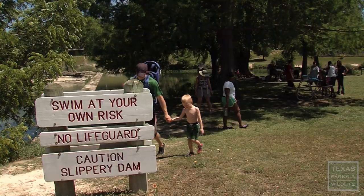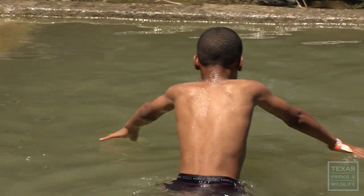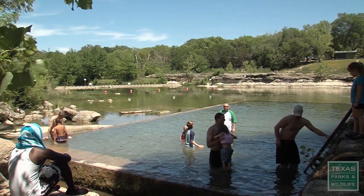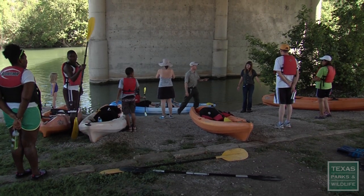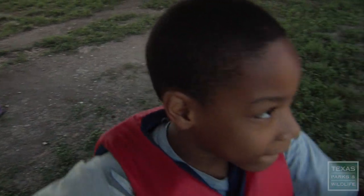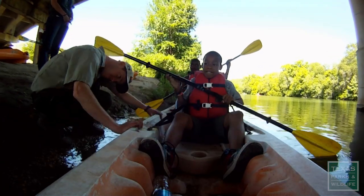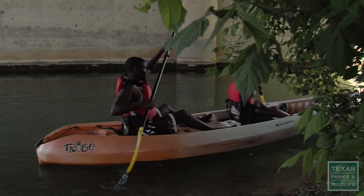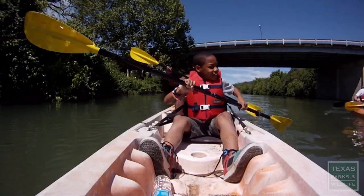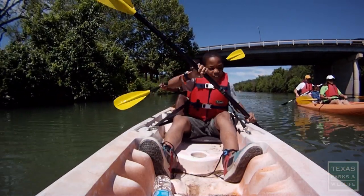By afternoon, the cool Blanco River is calling. Yippee-doo, sir. And there's another way to enjoy the water. Kayak. Paddling a kayak is a new experience for Calvin. Excited? Yes, sir. Can I get a high five? That's what's up. At first, he didn't want to do it, but after we got in the boat, smooth sailing, you know, he was all for it. Yeah, Calvin, that's good. Going up the river, down the river, yeah, pretty cool.